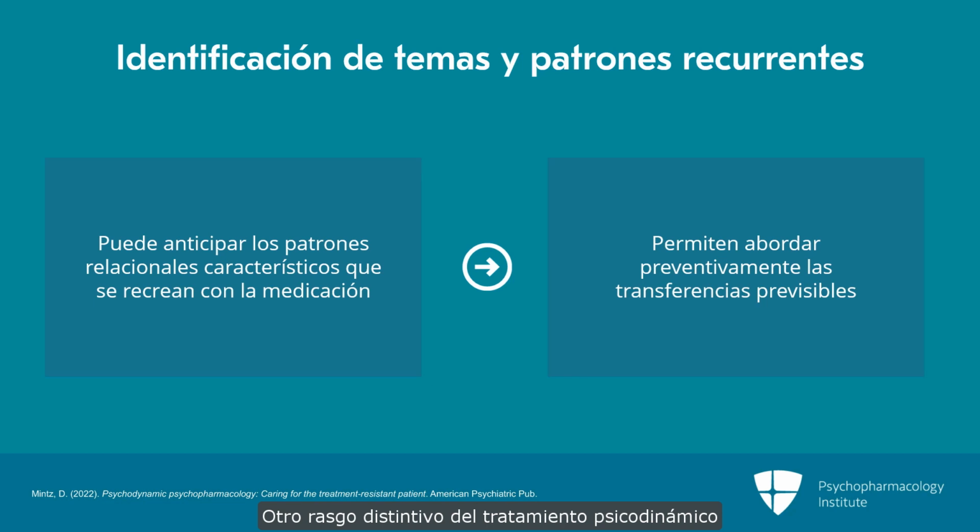Another distinguishing feature of psychodynamic treatment is the identification of recurring themes and patterns. And as I just was suggesting, the developmental history really gives us a baseline for identifying those recurring themes and patterns. And we can anticipate, as I said, that characteristic relational patterns are recreated with medications oftentimes. The patients with disordered relationships with caregiving authority will bring this into the work. And knowing something about this ahead of time allows us to either preemptively or at least more effectively in the moment address these somewhat predictable transferences before they manifest or become a real problem in treatment.